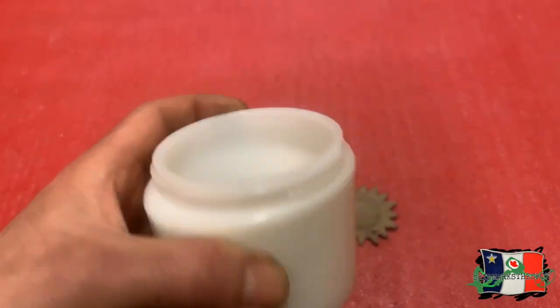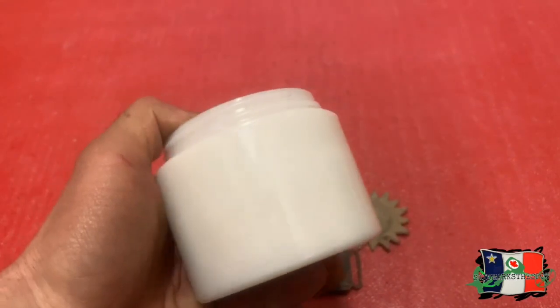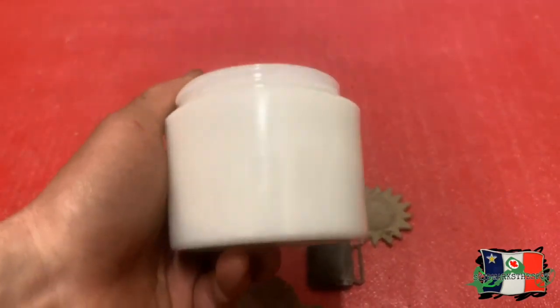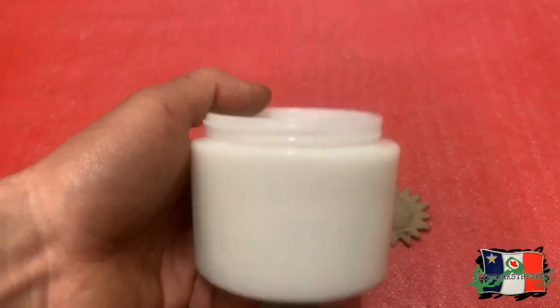Cleaned up nice. It's a nice little fines container. I like to display my marbles in these. Very nice milk glass. Love these containers. It's without lid, but it is a vintage jar. Very antique. Very nice to keep. Love them.